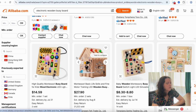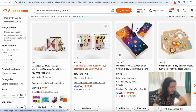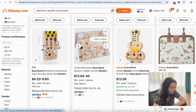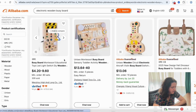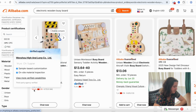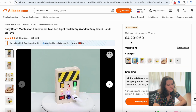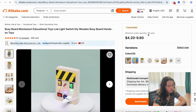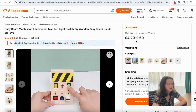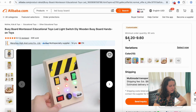Okay, so let's look for a busy board that's similar to the one I found on Amazon. Okay, so it seems like it's this one. So it has a clock, a light bulb, and a key here. Okay, so let's click on this. And then this supplier is 14 years in business, so it's a really long time. It's good. The price, okay. So the minimum order quantity here, it says 80 sets, and here's the price from $420.